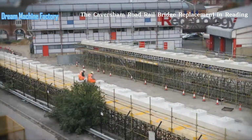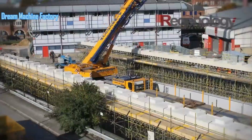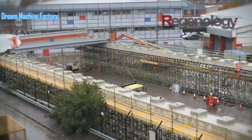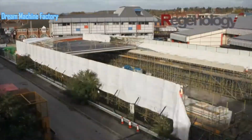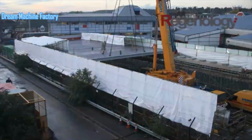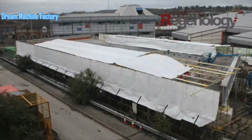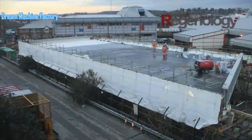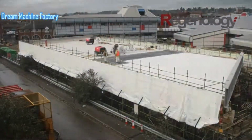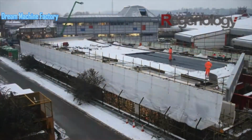The Caversham Road Rail Bridge replacement in Reading was a major engineering project focused on enhancing rail infrastructure and future-proofing the area for increased capacity. This project was essential to support the planned Crossrail extension to Reading, which was set to begin service in 2019. Led by Network Rail and BAM Nuttall, the bridge replacement aimed to replace 4 outdated bridges with a new, modern structure capable of handling the demands of increased rail traffic.